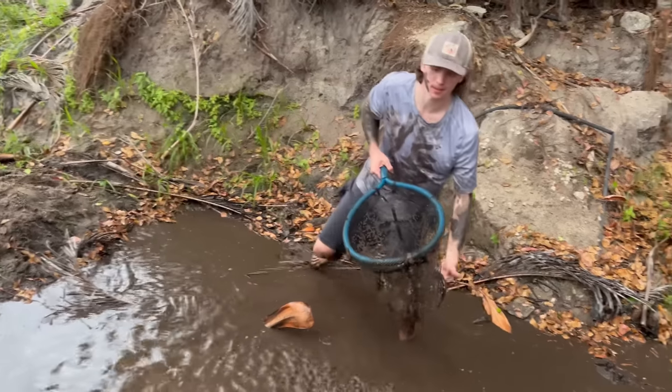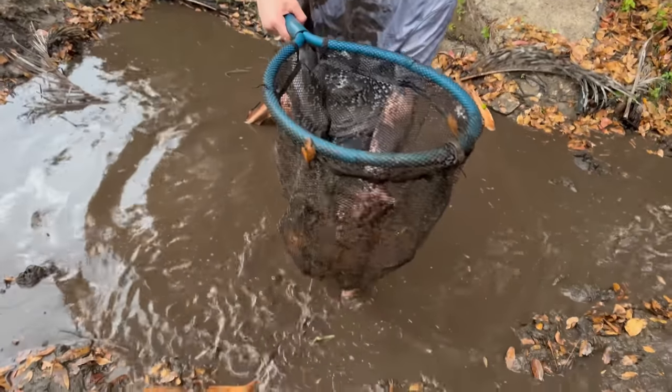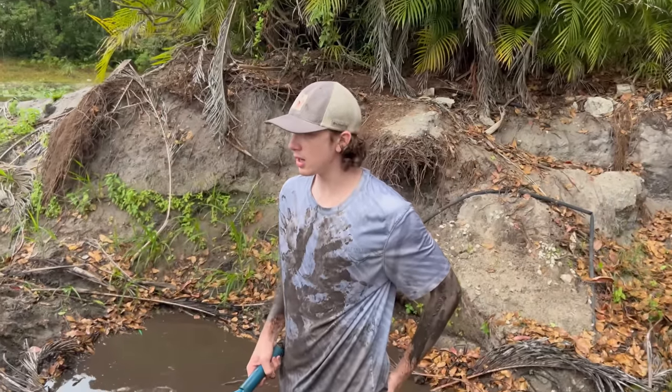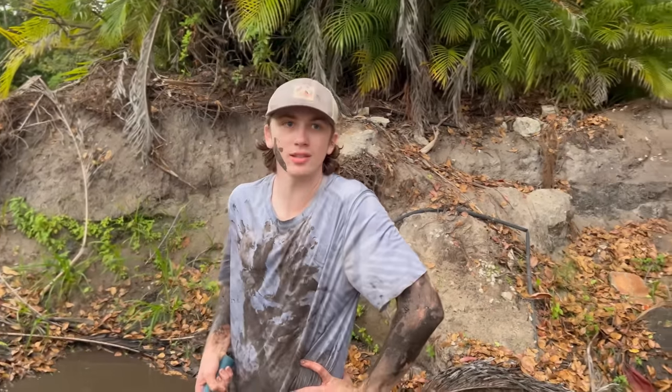Ah, man, he's dead. Another dead bluegill. That sucks. That's like the third one we found, guys. It's interesting. The bluegill is like the only dead fish we found. That's just because they're the most delicate.